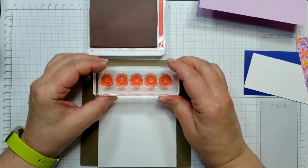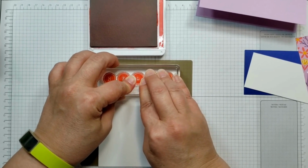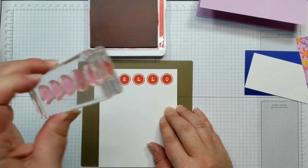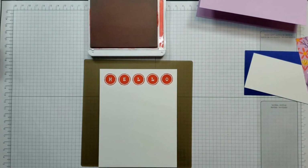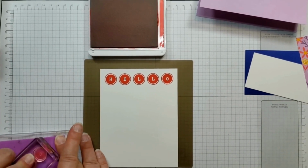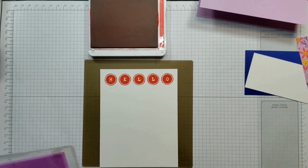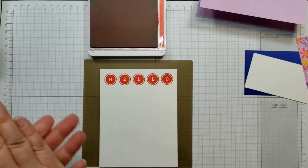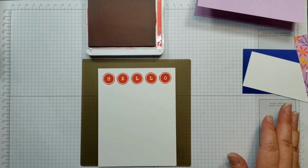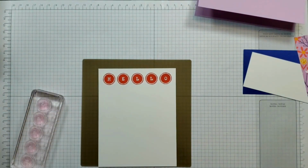I'm going to stamp across this piece of cardstock. Now, what I'm doing is I'm stamping this 5 times in each of the colors. And then I'm going to come in with my punch and punch each of the letters out in the different colors. You could also do this by using your Stampin' Write marker and ink each one up individually, but I'm not going to do that here. I'm just going to stamp these all in their individual color.